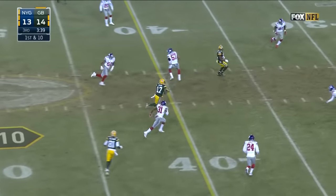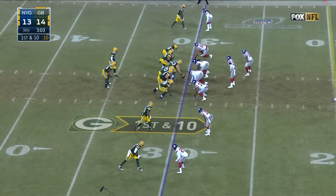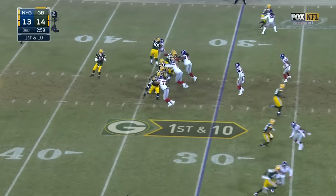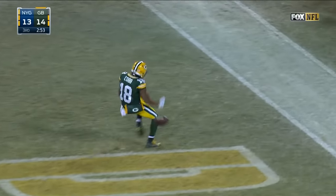Play action. There's Adams. Gets loose to the 30. Randall Cobb is someone who works the middle often also, and that's where he is on this play. Looks like Rodgers is getting the hot hand. There's Cobb. There's a touchdown, Green Bay.